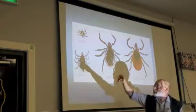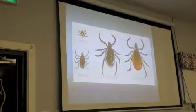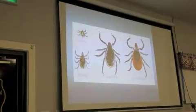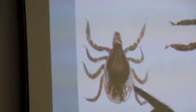So this is the first stage. If you've got something like that feeding on you, if it's a black-legged tick, and it has fed on an infected host, it can potentially transfer the disease. Not necessarily, but potentially. Now, this animal will feed, get a blood meal, and then it will transform into either a female or a male.